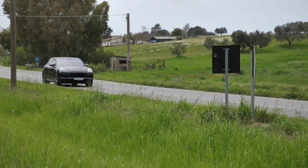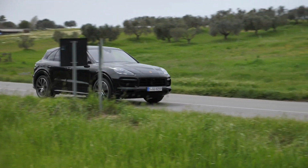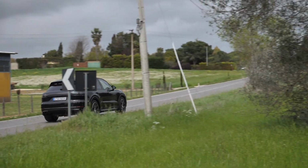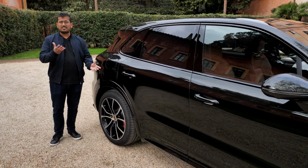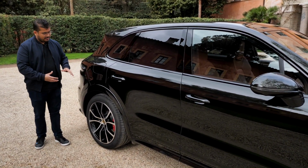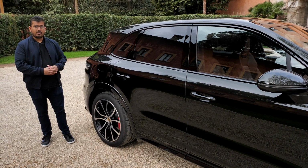This, of course, has the optional air suspension, this particular SUV that we have here. So this also has a lowered ride height. It also has active stability management. Both of these have the optional torque vectoring. And of course, like I said, this also comes with rear axle steering.